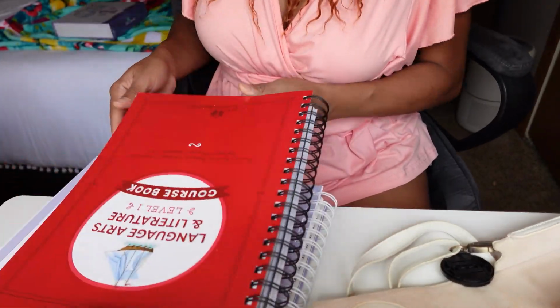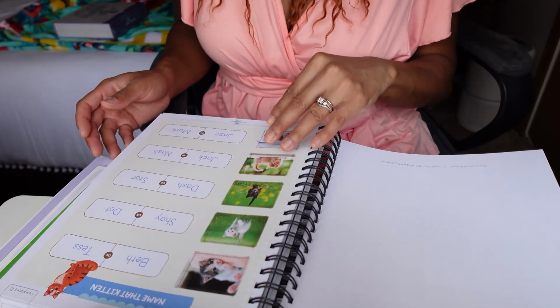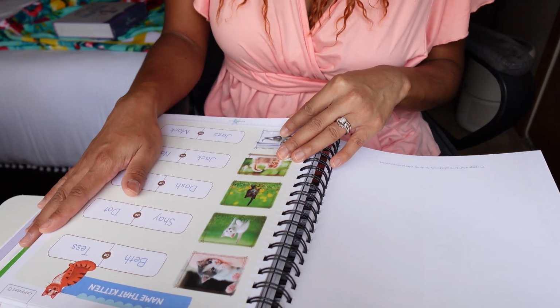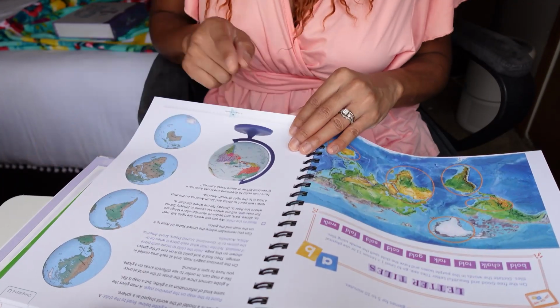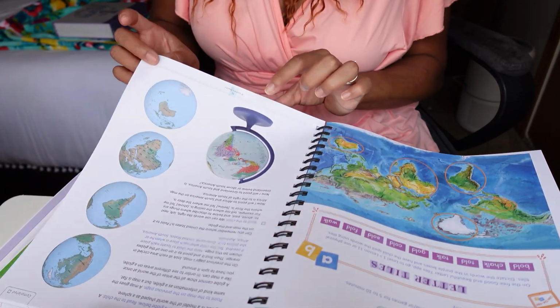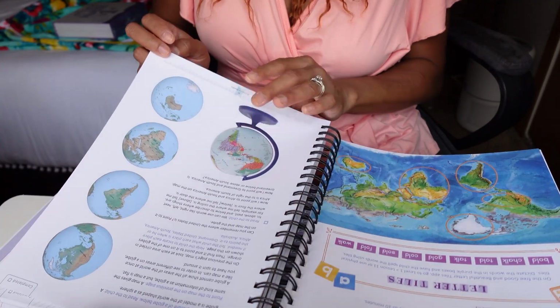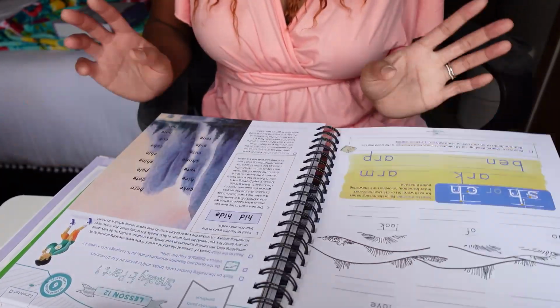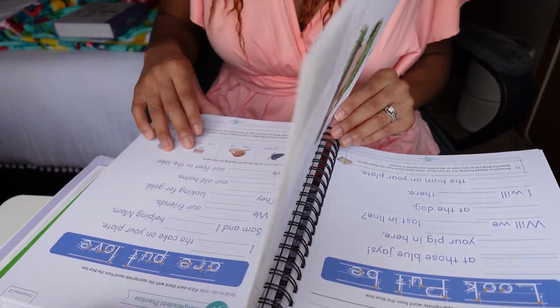But now I'm giving you guys not a full flip-through, just to show you some of the pictures. Name that kitten. You can name the kittens. Some geography. I think it's very much recommended to get a globe. You don't have to, but to have that would be cool. They have the blow-up ones at the dollar store. You can just get one from Walmart for like $10 or Amazon.